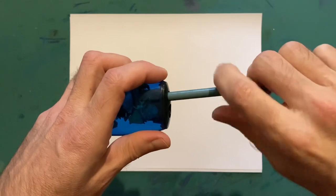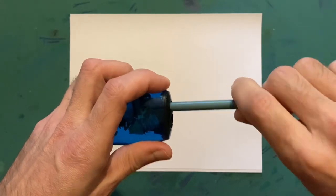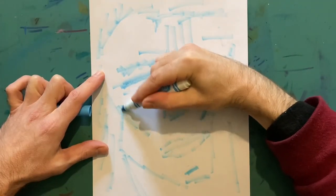Okay, everybody, I'm gonna show you a drawing on the computer and the price that it sold for, and then we're gonna draw it. We're gonna do about 5 of these today. Let's get started. All right, we're starting with the lowest price of sale first. This one sold for $160. It's a little bluish sketched out face. Let's try this one.